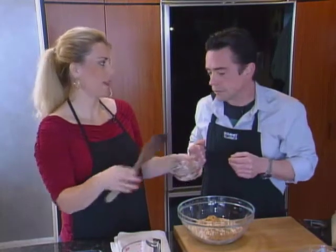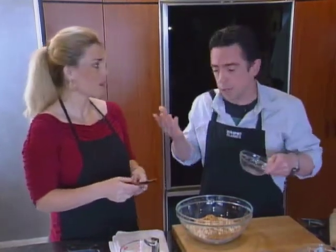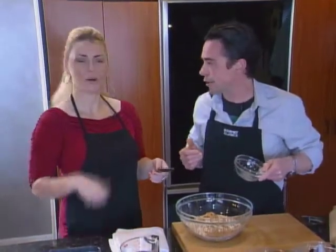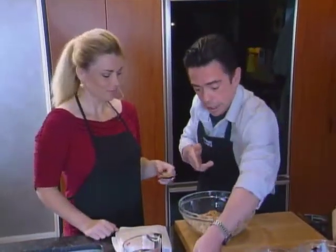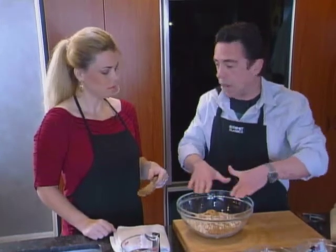So this is all organic, essentially? Yeah. Actually, all of these ingredients are organic. I mean, we're cooking for a member of our family, so why not keep it healthy? Good. Now, like I said, it's natural peanut butter, which means it doesn't have salt or sugar. It's just ground up peanuts.